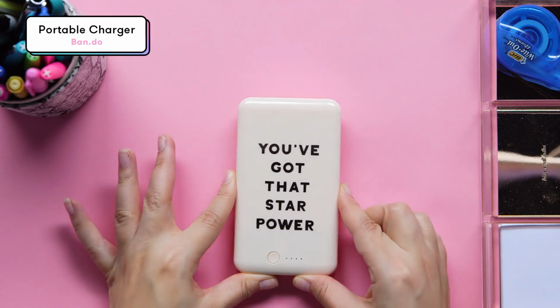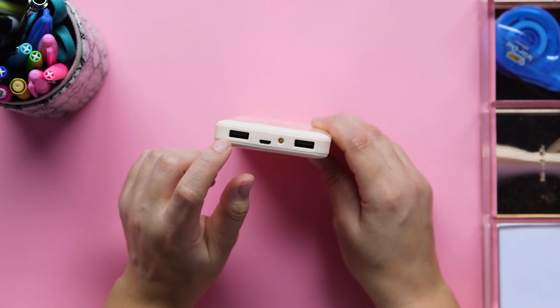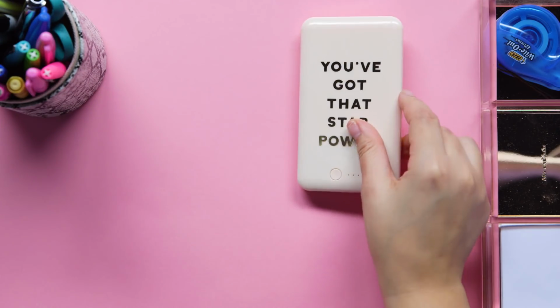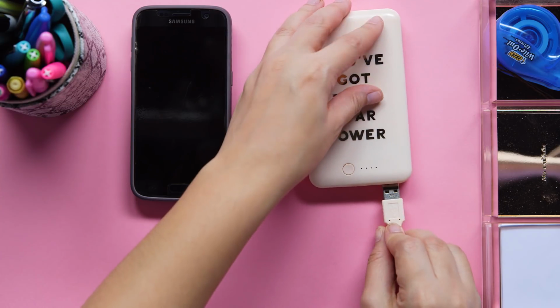Another cool school supply that you absolutely need is a portable charger. This is the power bank from Bando. It's super cute and super useful. It's got two USB ports so that you can charge more than one device at a time. So you could charge your cell phone at the same time as charging your tablet.